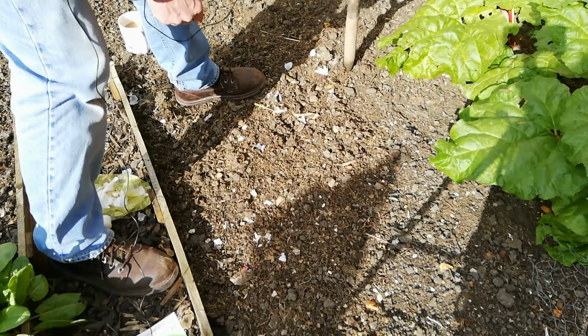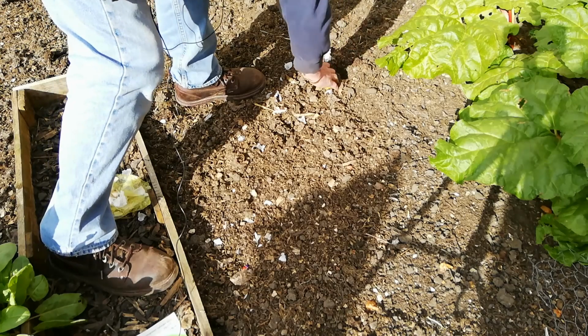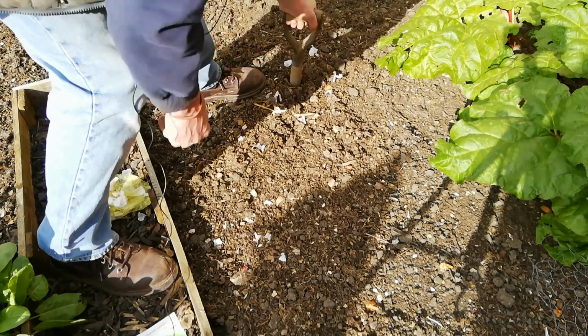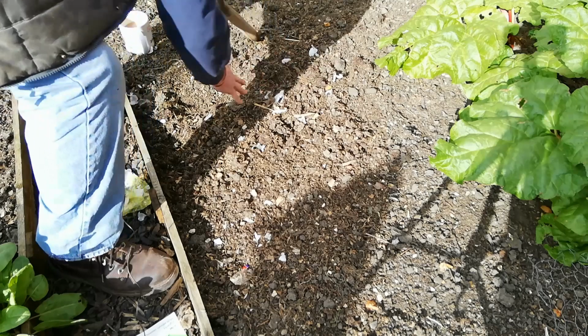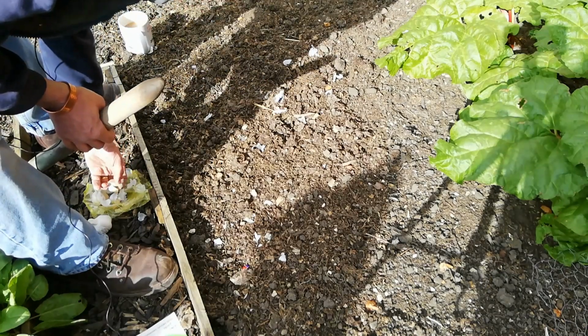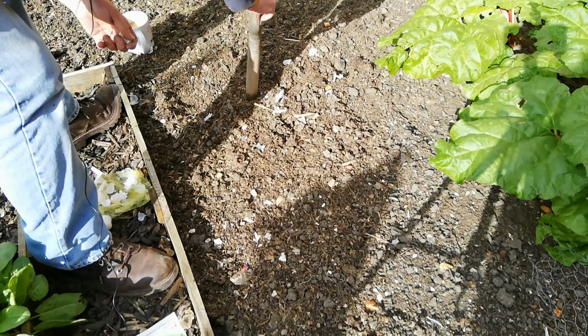So again, plant that one in there. There we go. Simple operation. If you like garlic, for a couple of quid, I've probably got nearly 30 garlic bulbs here, guys.